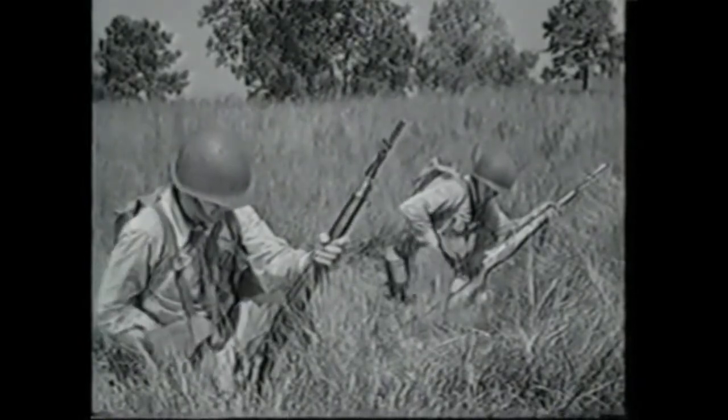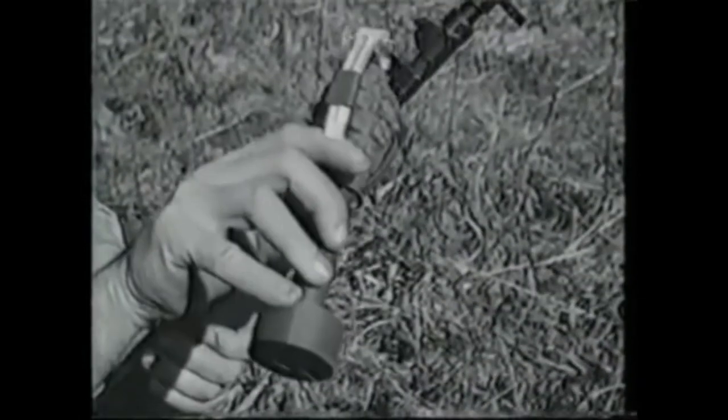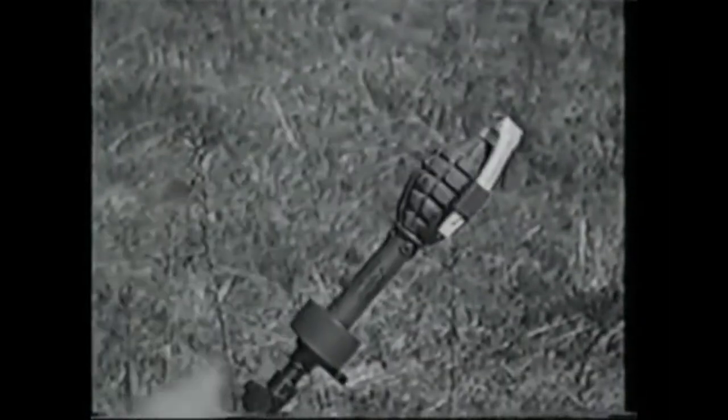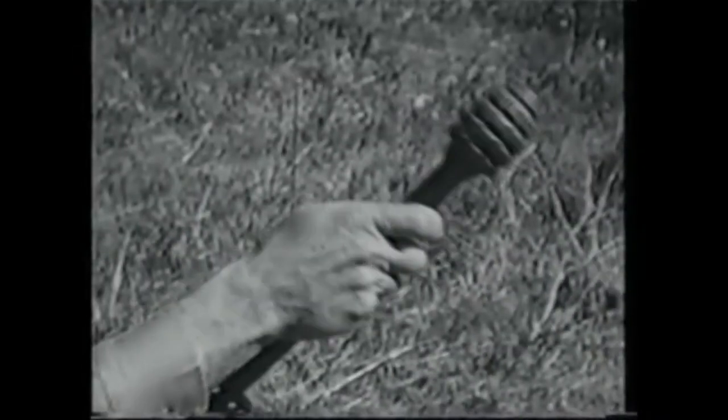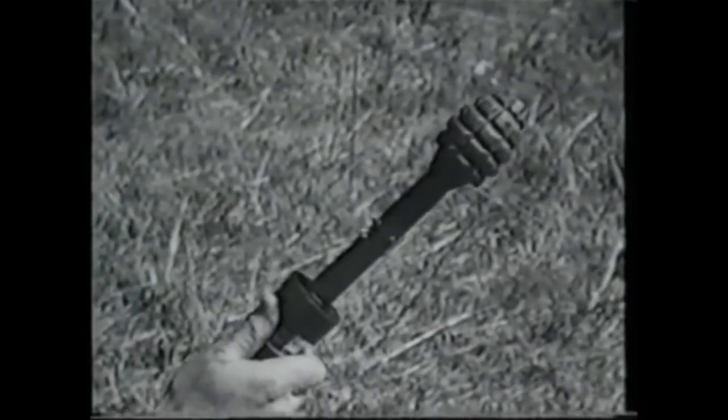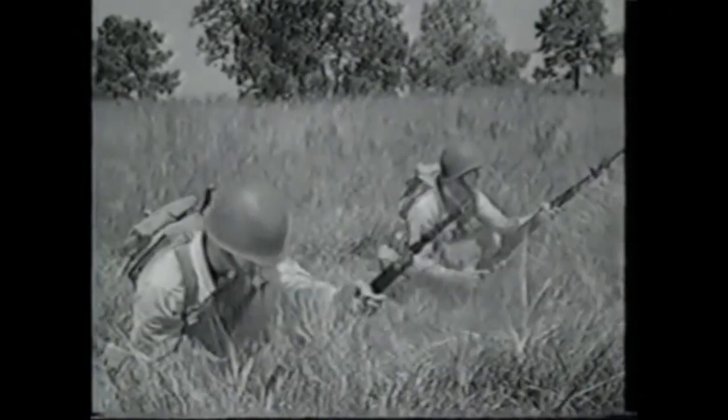There are two kinds of fragmentation grenades. This one is time-fused. You fire it when you want an airburst above the ground. The other one has an impact fuse, like the anti-tank grenade. It explodes as soon as it hits hard enough ground. Both fragmentation grenades carry about 200 yards and have about the same effect. If any of those supermen are within 5 yards of either burst, finished.